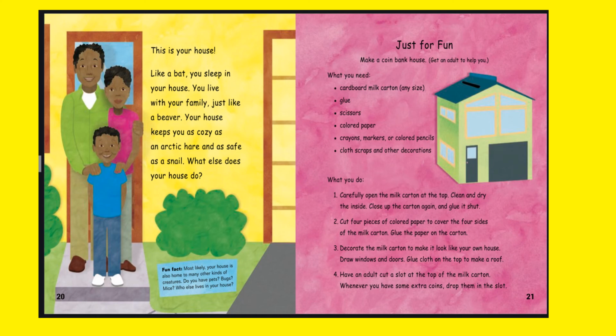Just for fun, make a coin bank house. Get an adult to help you. Here is what you will need: a cardboard milk carton, any size, glue, scissors, colored paper, crayons, markers, or colored pencils, cloth scraps, and other decorations.